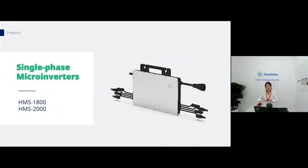The same as our HMT series, this series could connect 4 panels at a time, and each panel's power could reach up to 620 watts at most. It could be used at a more industrial scale.